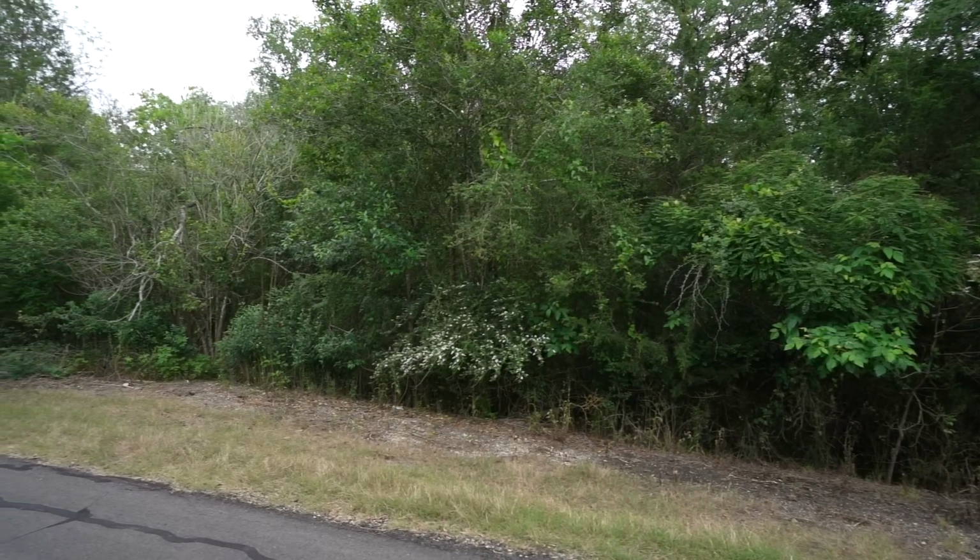A few months ago, I bought this 3 acres of abandoned woodland in Houston, Texas, and the frontage of my road is infested with nothing but invasive tree species. So today, I'm gonna clear those and replace them with some native and beneficial plants to take their place.